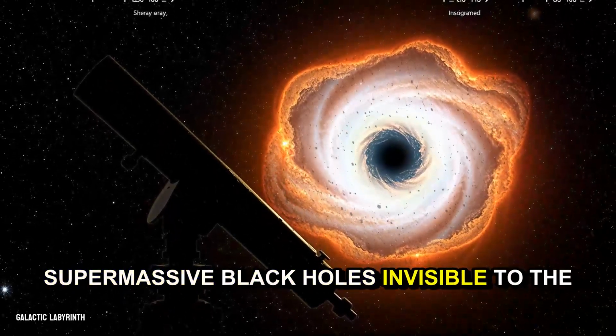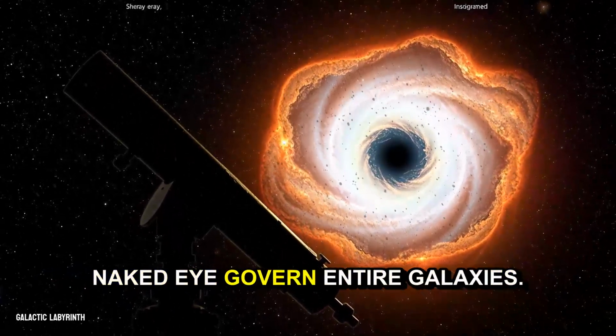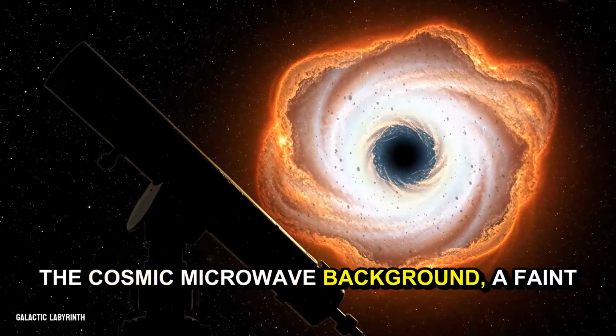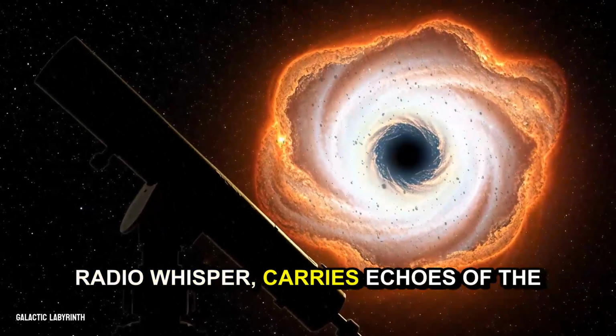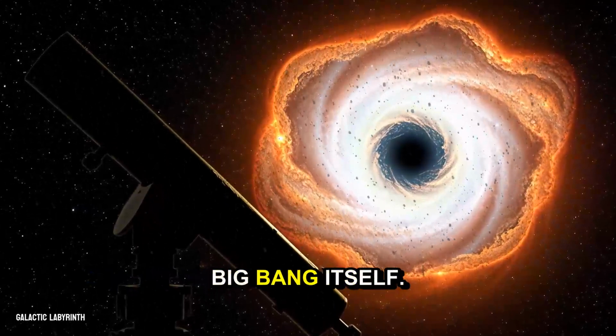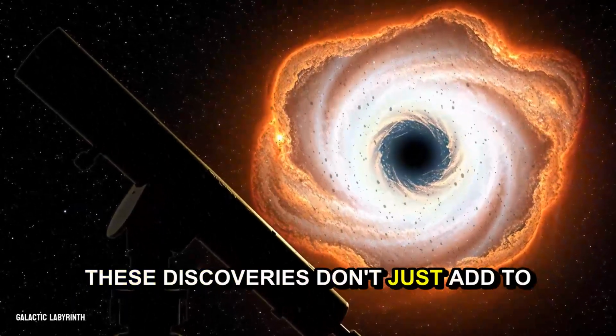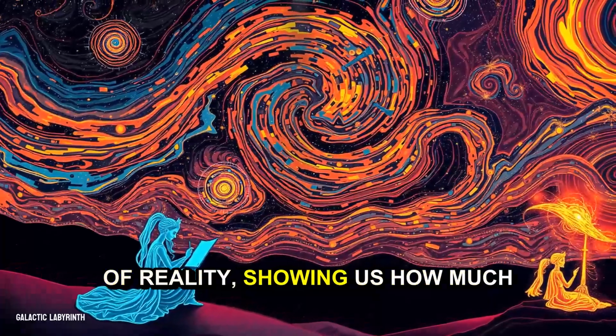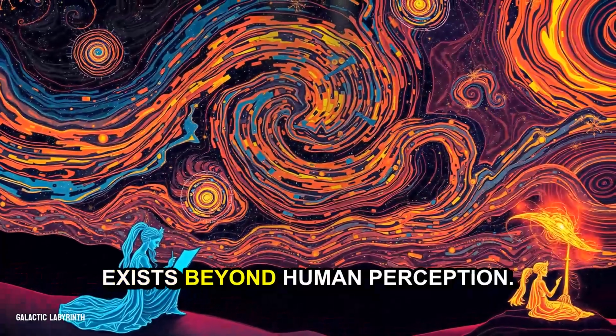Supermassive black holes, invisible to the naked eye, govern entire galaxies. The cosmic microwave background, a faint radio whisper, carries echoes of the Big Bang itself. These discoveries don't just add to our knowledge, they redefine our understanding of reality, showing us how much exists beyond human perception.